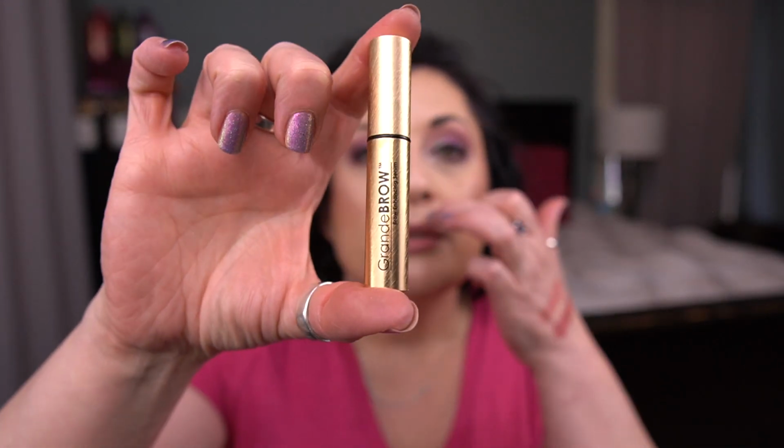I also have a lash serum. I actually use this as a lash serum, but it's the Grande Brow Enhancing Serum. It's a little deluxe size sample. I think it expired in June of this year, June 3rd or something. But I wanted to make sure that I got through this before it expired, and I just used it as a lash serum. I did actually use it a little bit in my brows, but mostly as a lash serum.